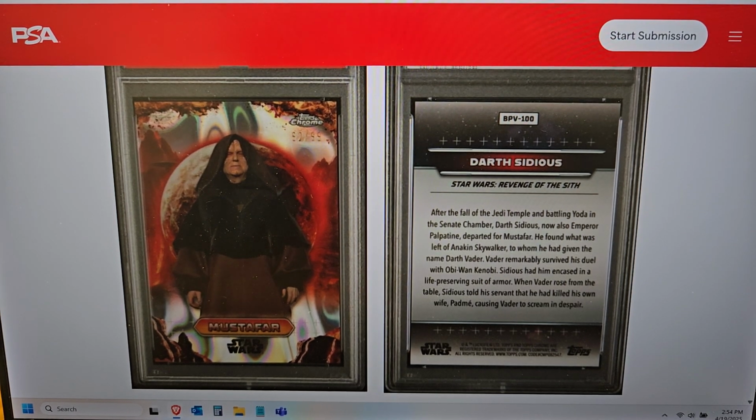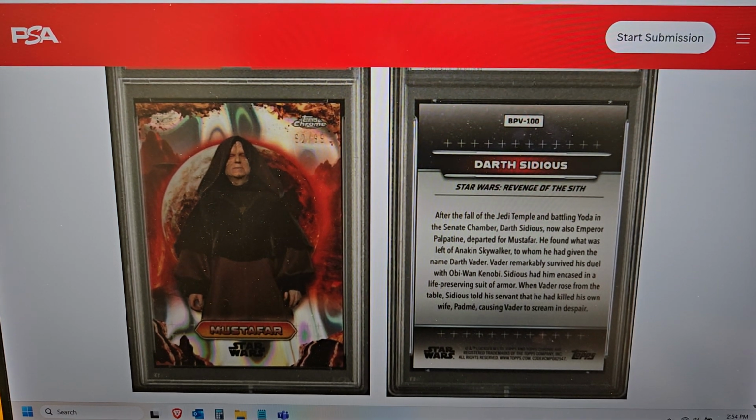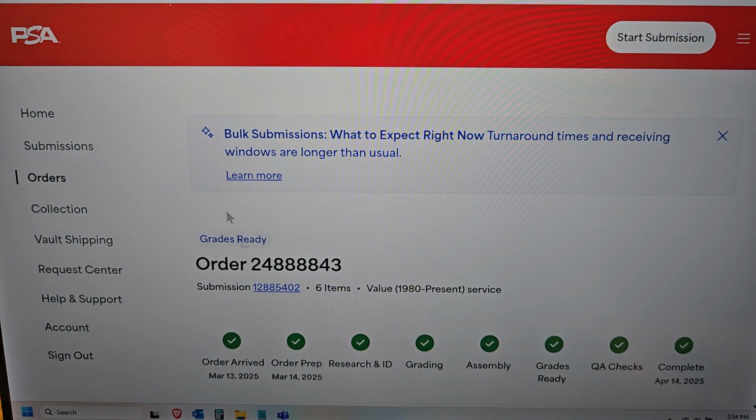And today we've got a sort of PSA reveal and some thoughts and ideas and opinions about the PSA grading process. We got a six-card order I submitted, and here's my little breakdown.